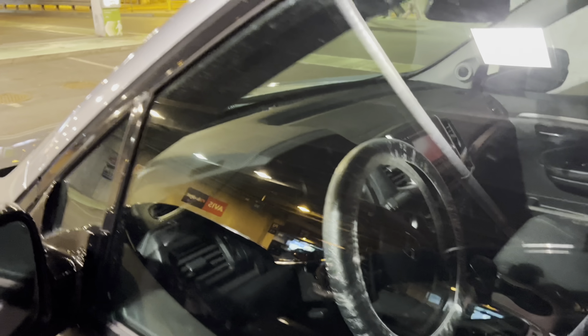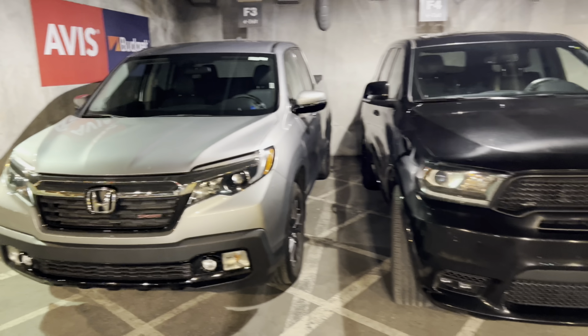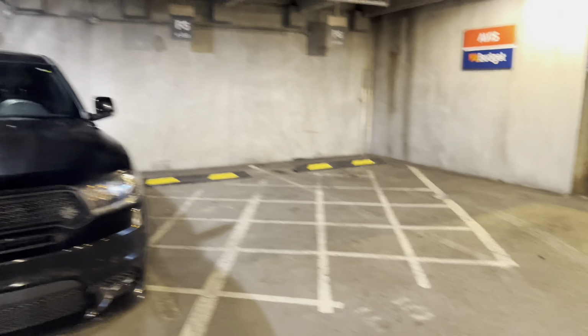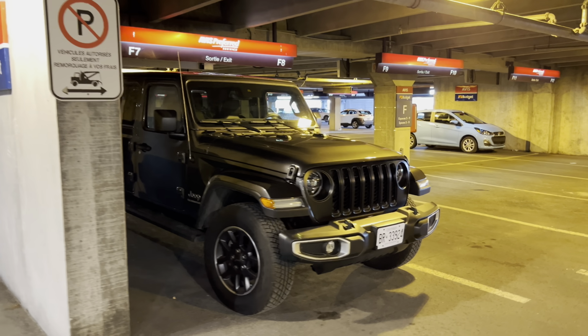oh, it's got the plastic on the steering wheel, might be brand new. Sport trim on that. You guys probably know better what that is. And a Durango. And we got Jeep Gladiator, easy way to tell those.